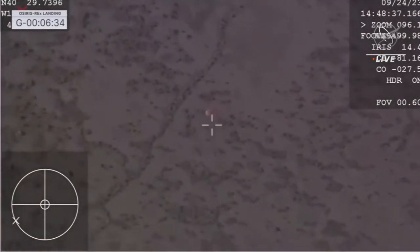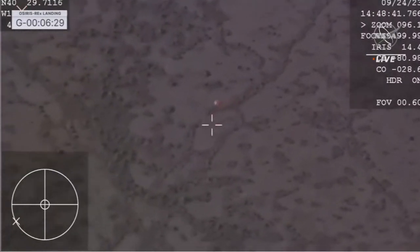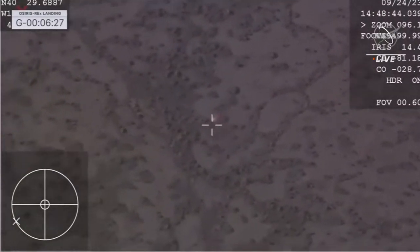Just a few minutes away from getting that sample from the other side of the solar system, from the surface of asteroid Bennu at sample site Nightingale.